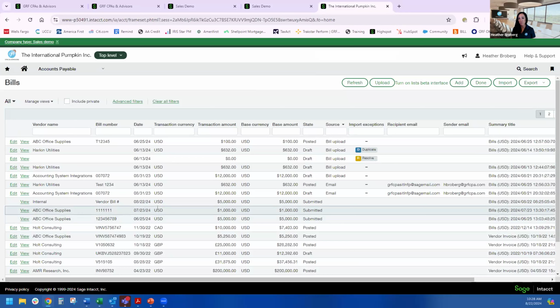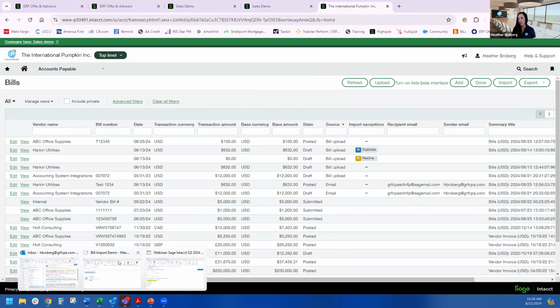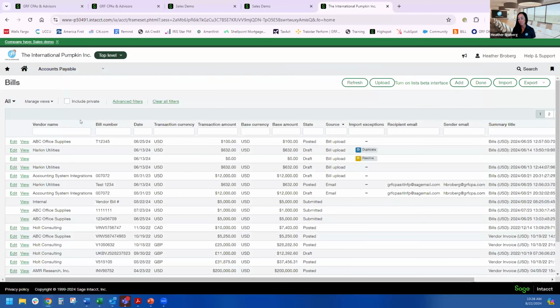So if you happen to just have them saved on your local computer, you can upload them if that is easier. I am going to click here so that you can see my email. This email displayed here is the email address provided by Sage for my company, for vendors or myself to send in emails of invoices. I'm going to go ahead and hit send. That is then going to populate here momentarily. You can see on my screen that I have already emailed myself two other invoices. When those invoices are emailed in, they come into Sage as drafted invoices.